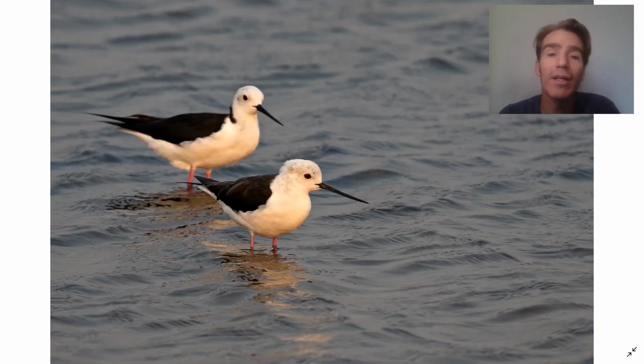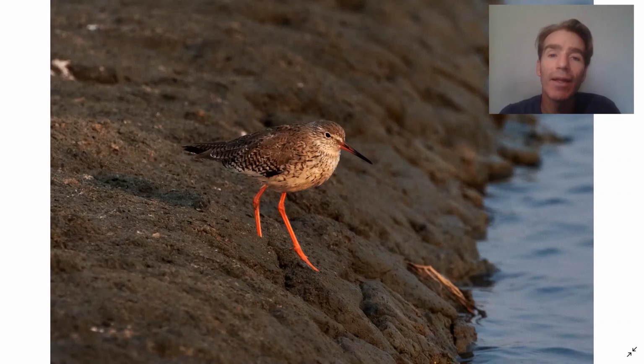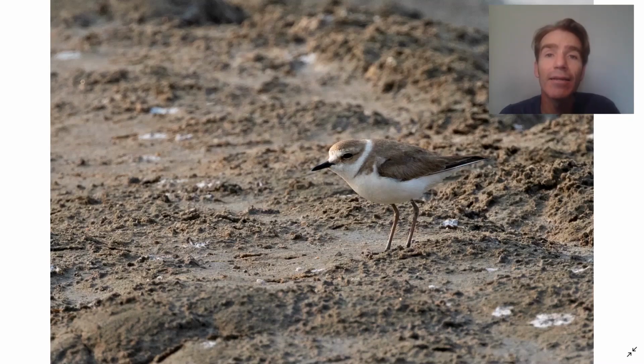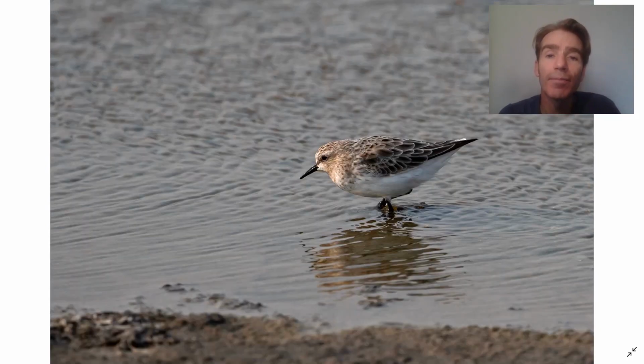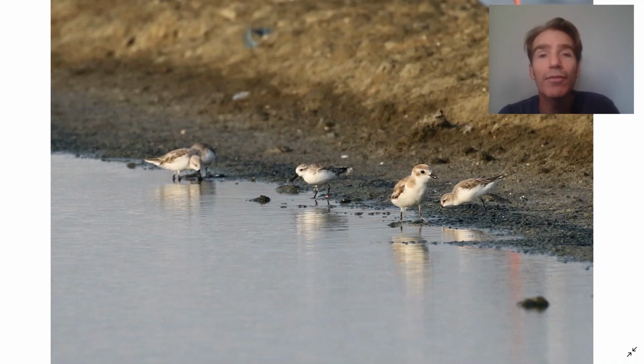One of the common shorebirds is the black-winged stilt, and other ones include common redshank, sanderling, greater sand plover, the black-tailed godwits, great knot, Nordmann's greenshank, which is one of the local rarities. One of the commonest birds is a red-necked stint, and we have to scan through thousands of these to look for our main target, which is a spoon-billed sandpiper.